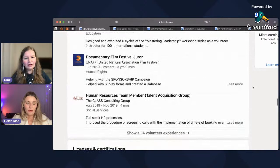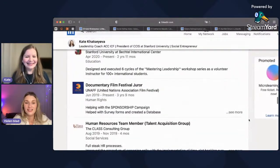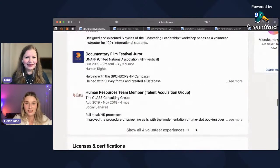So Kate's profile is like the best here. I like it a lot. I can't share the same volunteering story as you, so it's impressive.